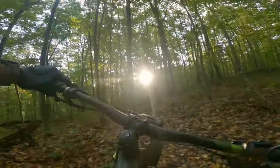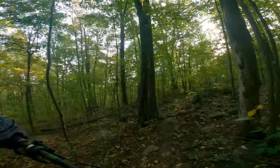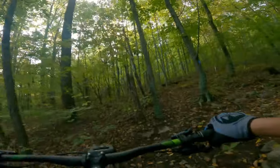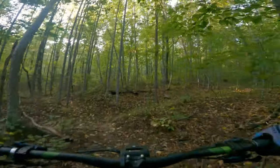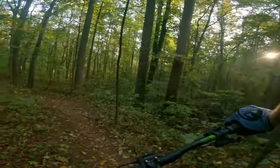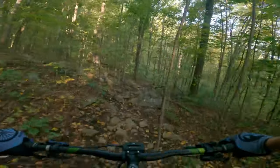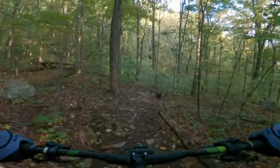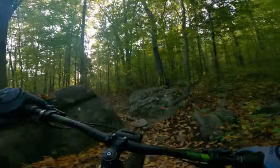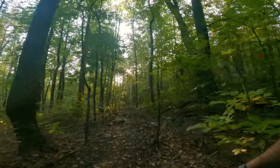Alright. Ooh, bad line there. Kind of swung that out. Should have gone straight over. I'm gonna pedal hard through here. There we go. More rocks to come here. We're still working it. Split the gap there. This little notch here is weird. Ooh. Gotta watch your pedals there, for sure.